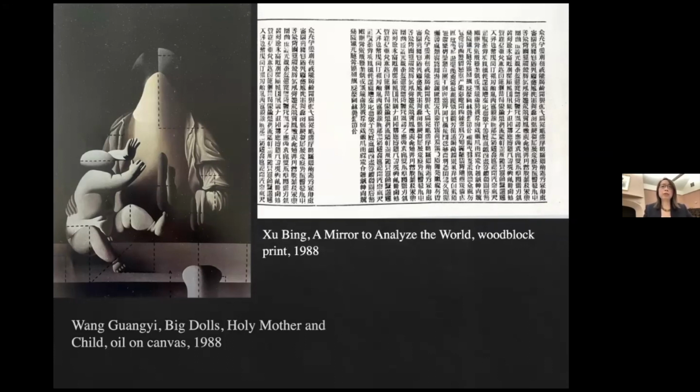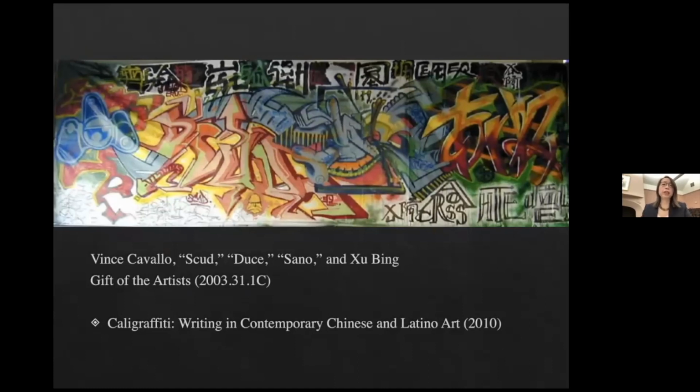And so these shows really enabled these artists to establish a foothold in the United States art scene and launch their careers. And Xu Bing, for example, continued to maintain a fairly good relationship with the Pacific Asia Museum. He collaborated with some of the local artists, especially muralists in Los Angeles, to create the work on the screen that they eventually gave to the museum in 2003. And it's featured in a show called Calligraffiti and writing in contemporary Chinese and Latino art. For those of you who know a bit about Xu Bing's work, you can see his characteristic calligraphy showed up in this work at the top and the bottom, but it's much larger than some of the things that he had done up to that point, because this is a pretty large mural, a wall painting.